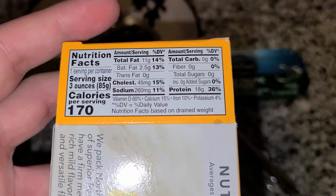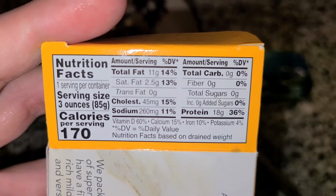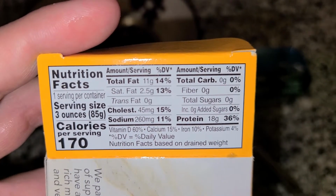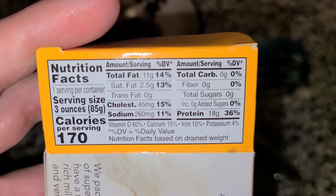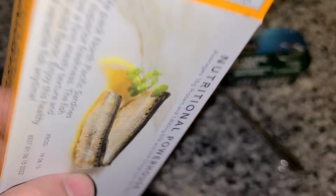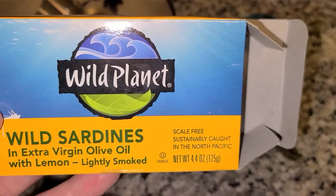Looking at the nutritional facts, this is a powerhouse, to be honest. No sugar added, which is amazing. You've got the sea salt, which is about 260 milligrams per container, which is not bad. It's pretty good. It's not huge in terms of the salt content. And that's due to the bacterial growth. You don't want that to be growing in there.